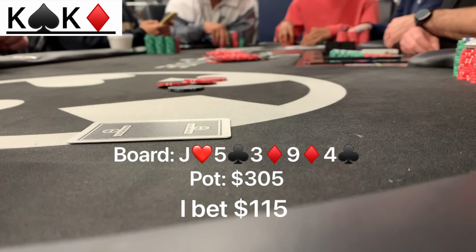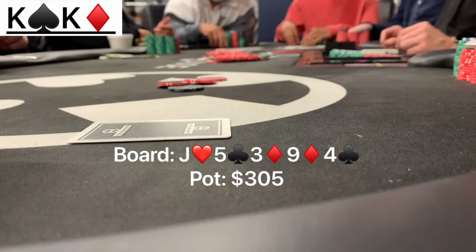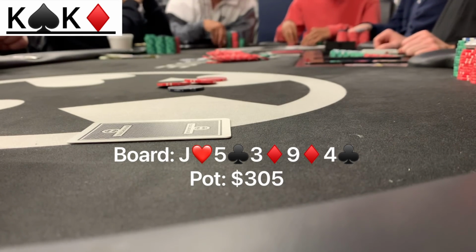I settle on a bet of $115, just about 1/3 pot, to make it look like I have a weaker jack, like queen jack or jack 10, or even trying to get value with a hand like pocket tens myself, and this could potentially induce AJ to put in a big raise trying to get me off one pair. He had been caught bluffing before, and he just won a couple pots, so he is stacking up now. He thinks for a while.